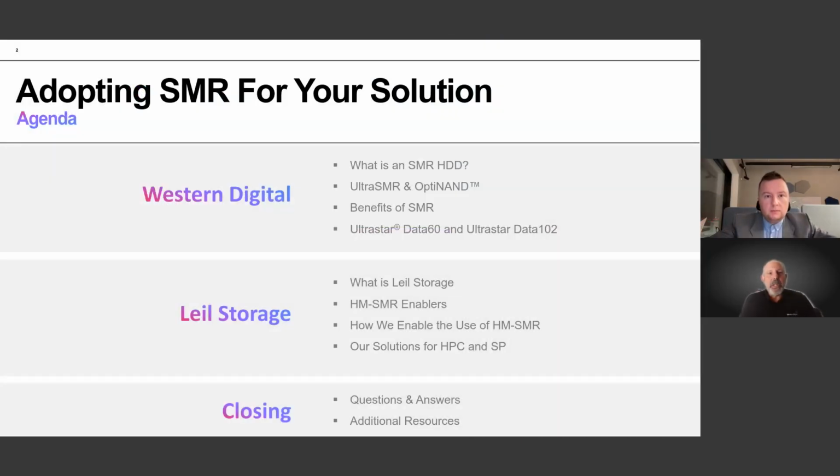In today's presentation, I'll walk through quickly what SMR technology is, just to give you a sense of that, and why it does take some special tools to take advantage of it. And then David will go into Lille Storage's system that supports this, called Sana FS.